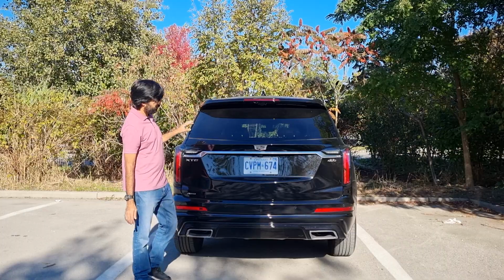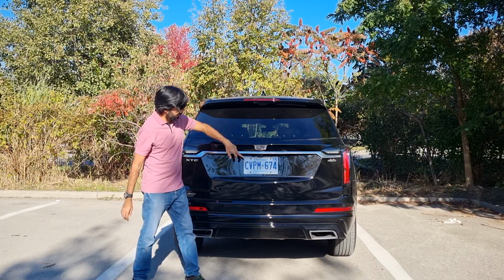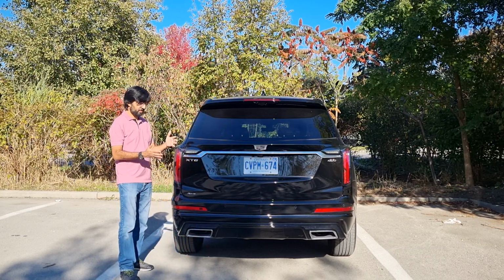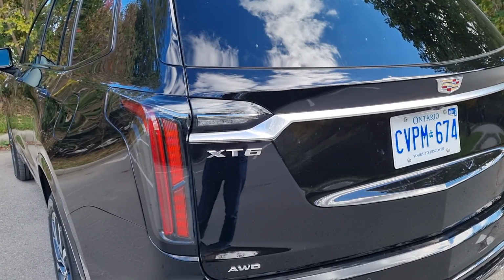Even in the back, when you see, there are a lot of Cadillac shapes given, the badge itself. So there's this badge, then there is this Cadillac shape, even a bigger one. Even when you look at it from the side, it's much more pointy also. Then there is this XT6 badging, all wheel drive badgings.